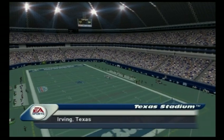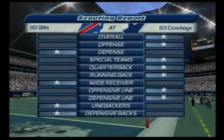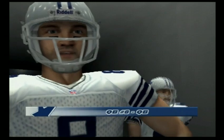Hello, everyone. This is James Brown. Today's tournament matchup is between the Cowboys and the Bills. Both teams seem ready to go, so I'll send this one over to Pat and John.